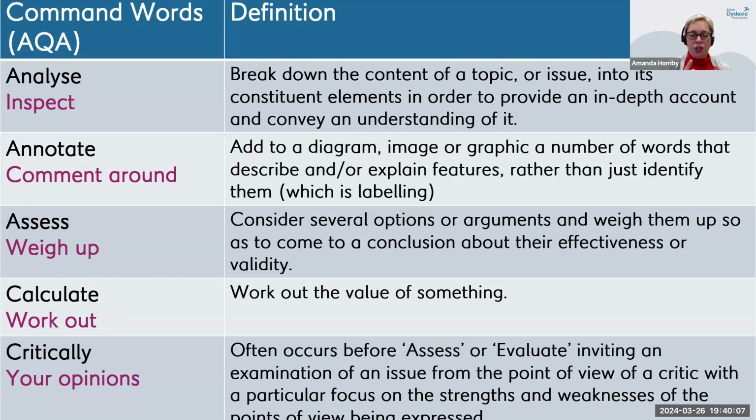So it might be that you pair up a word with a different word, so that when they come to a question, if they get the word analyze, they would cross that out and write the word inspect instead. Or you might give it a doodle of a magnifying glass, something similar to help them remember. If the word is annotate, for example, you cross that out and write comment around, because if they then write that and reread the question, they're much more likely to understand what they've got to do.